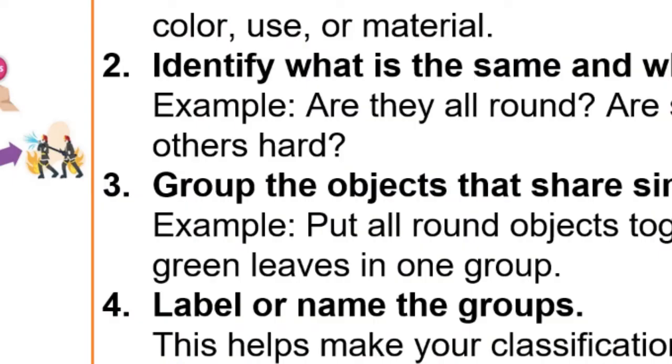Second, identify what is the same and what is different. Are they all round? Are some soft and others hard? Third, group the objects that share similar features. Put all round objects together or all green leaves in one group.